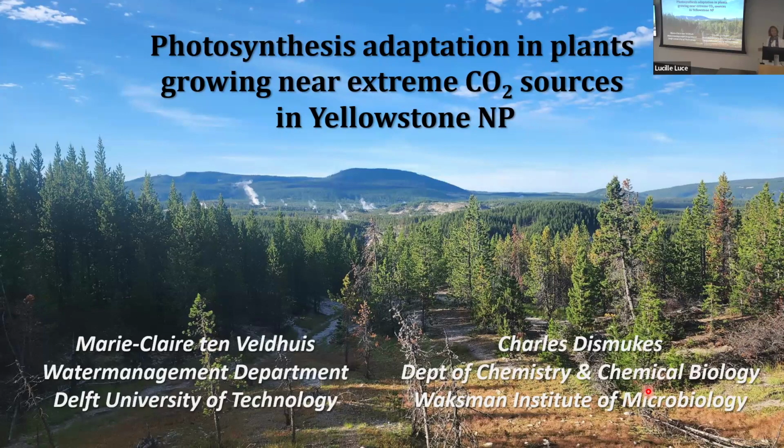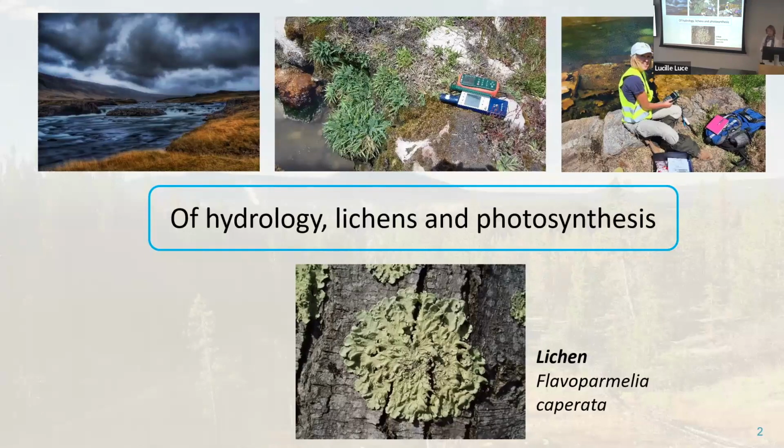And this is sort of how I ended up working on photosynthesis in a very hot environment, I should say, Yellowstone National Park. So I'll just tell you briefly how, as a hydrologist, I ended up studying photosynthesis. And this all came through lichens. Lichens are a very interesting species, right? They're a symbiosis between a fungus and an alga or a cyanobacteria. What is really cool about lichens is that they can dry out completely, and then as soon as you hydrate them, they restart photosynthesis almost instantly.